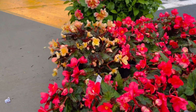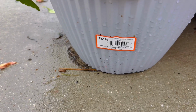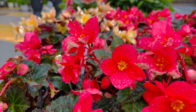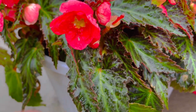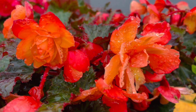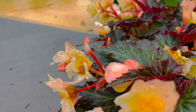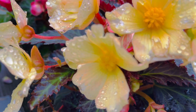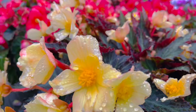And we have these begonias. Comes in the same beautiful planter. $22.98. Look how gorgeous these are. Comes with these dark leaves. And you have this color, orange as well. And then you have this yellow color. Look how pretty these colors are. Contrast foliage and then this blue, gorgeous.